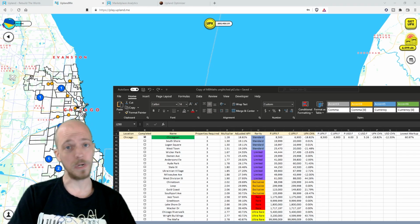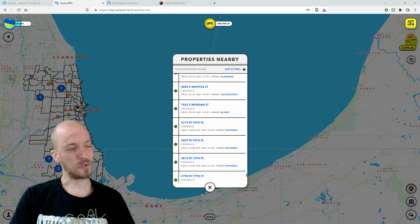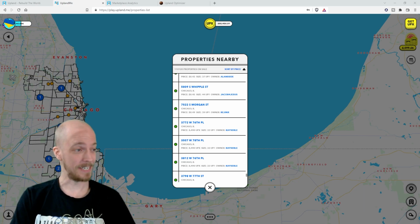Chicago, like I said, this one confuses me. I'm going to be buying some of these in Chicago while they're on sale because I think with everything going on in the treasure hunt rework and everything else, Chicago is going to be a very interesting location. And before I even finish the recording for Chicago, the lowest UPEX floor now is 8,490. So I obviously was not alone in looking to pick that one up. Those low ones are gone already. I didn't get a chance.